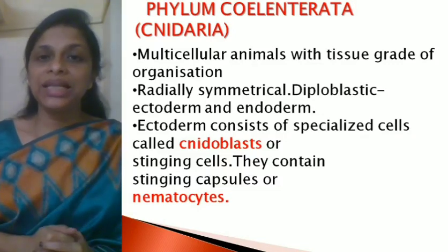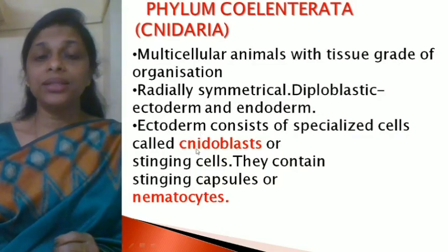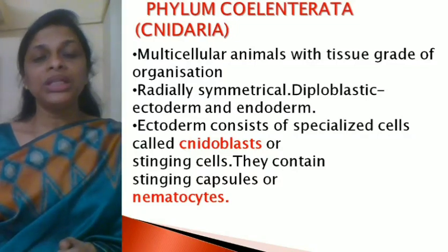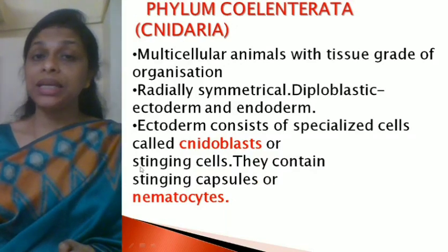These specialized cells are called cnidoblasts. In the beginning I told you that coelenterates got their name Cnidaria because of the presence of these cells which are called cnidoblasts. These cnidoblasts are also called stinging cells.